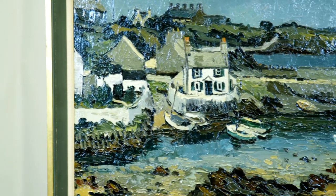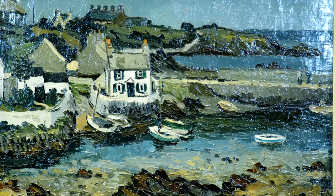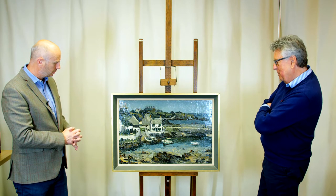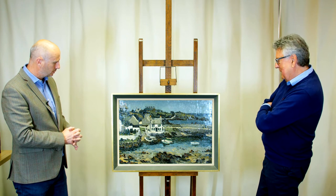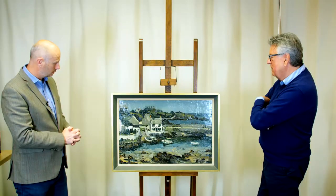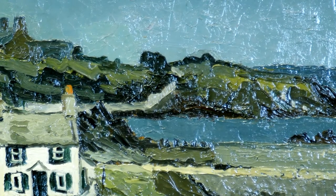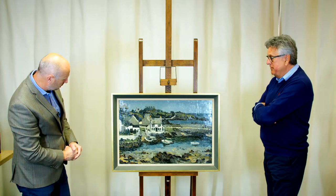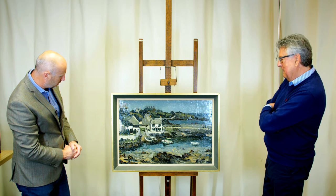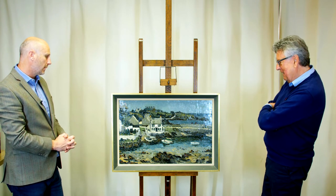You'd expect Donald McIntyre maybe to be painting something like this with, you know, four or five boats, but he's got the black lining around the rocks, which is very, very typical of 50s work actually as well. And I'm not sure if it's the Harbour Master's house, but quite prominent there.